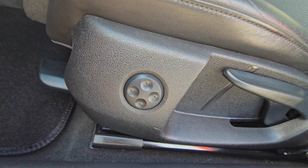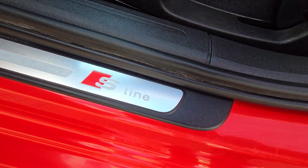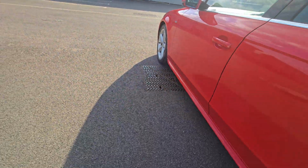You've also got electric lumbar support for the front seats, and you've got the height adjustment as well for the front seat. S-line kick plate there, and the plastic is like brand new there. New carpets as well.